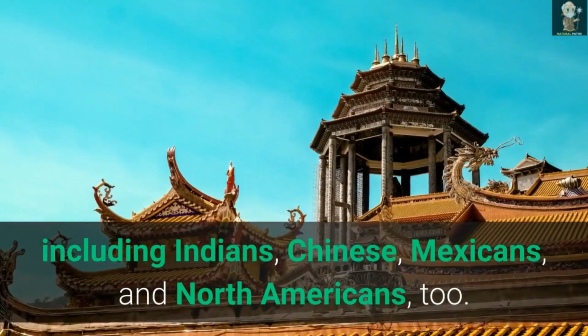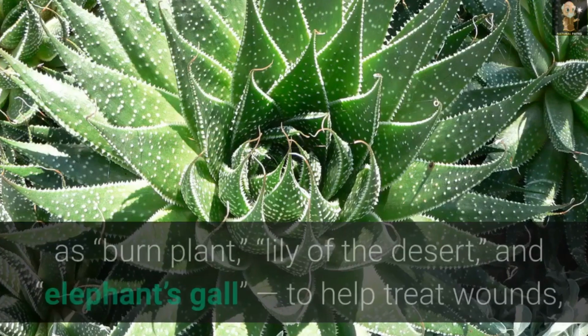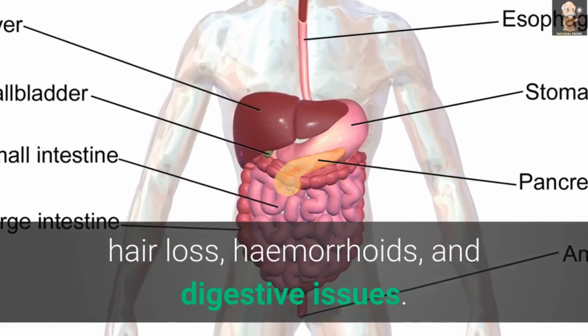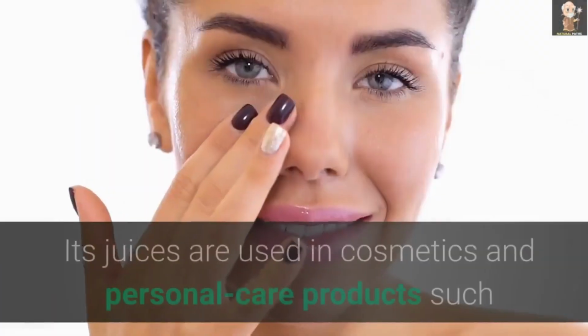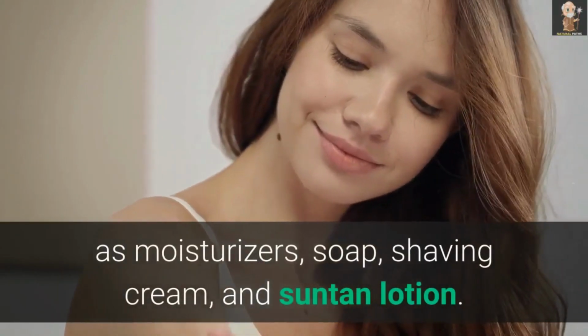North Americans, too. Humans have long known about the plant's healing benefits, and over the years have used aloe, which is also known as burn plant, lily of the desert, and elephant's gall, to help treat wounds, hair loss, hemorrhoids, and digestive issues. These days, aloe has an entire industry behind it. Its juices are used in cosmetics and personal care products such as moisturizers, soap, shaving cream, and suntan lotion.